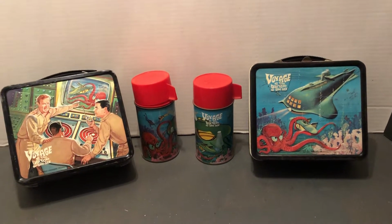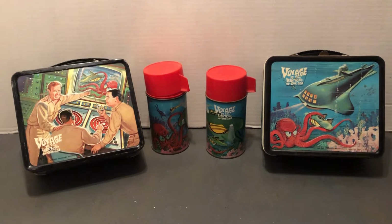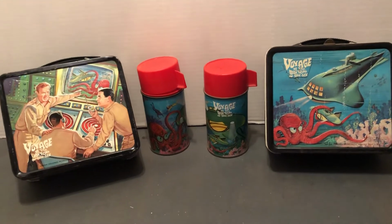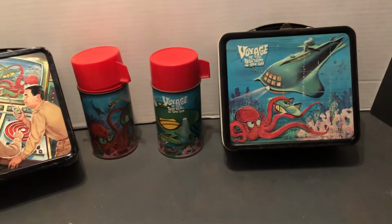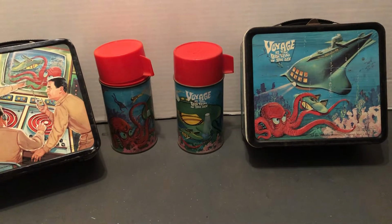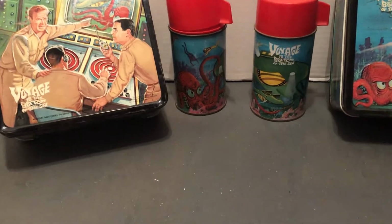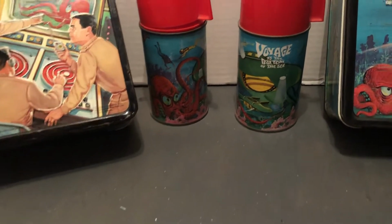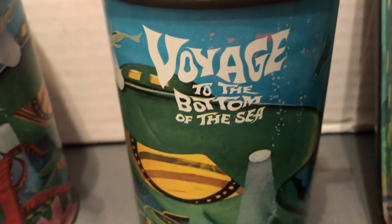These are the same lunchbox. I have two of them, and they have graphics all around, so I brought them both out to take a look at them. When I have these on display, I can see both of the major sides, and they've got artwork all around. We're going to take a look at the thermoses. Same thing, where they've got the artwork, got the classic logo there. Looks like waves, Voyage to the Bottom of the Sea.